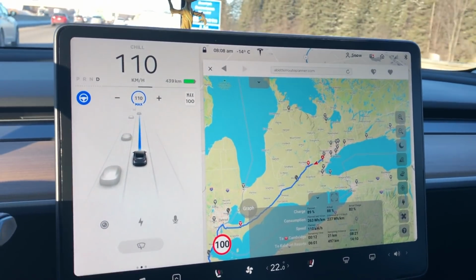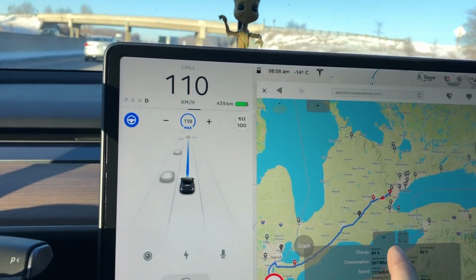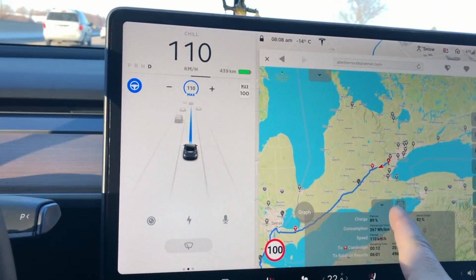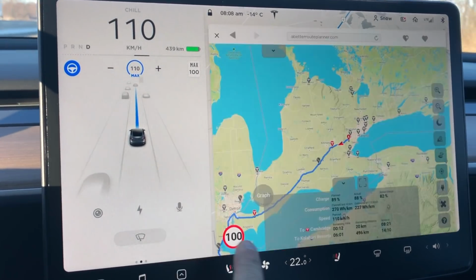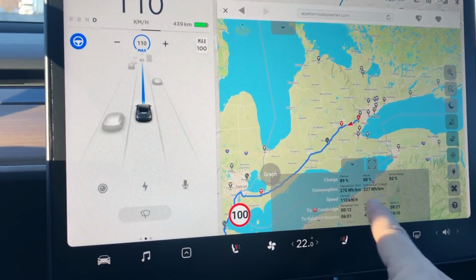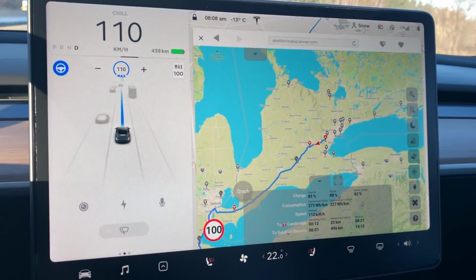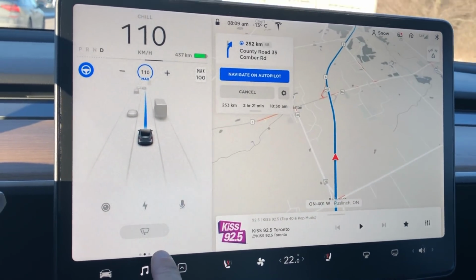What I forgot to mention is we're using betterrouteplanner.com. I'm using this to get all the stops, and you know what? As good as the GPS and navigation that Tesla uses right here, this one is much better. It gives you the speed, it takes a lot more into consideration. It's close to what Tesla is, but I think it's a little more accurate. So we're using Tesla's, and we're using a better route planner, and I'm just toggling back and forth between the two.